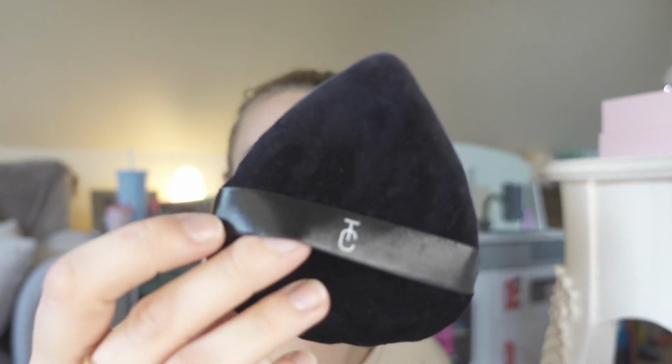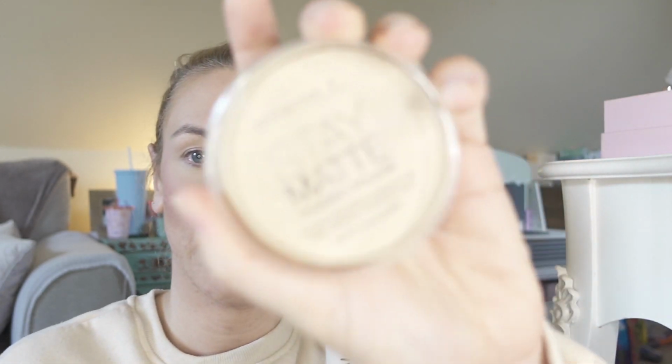I know that this is a big thing on TikTok as well. This puff, the Trigwell puffs. But it really is good. I don't think I really realised. Maybe it's just because of the way this one is made, or what it's made out of. But it's just, one, it's really easy to get big areas of your face powdered down. So I'm just using the Stay Matte by Rimmel powder.